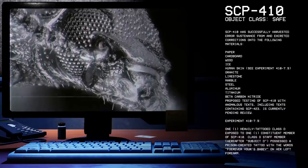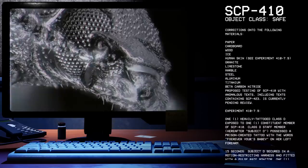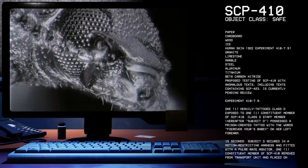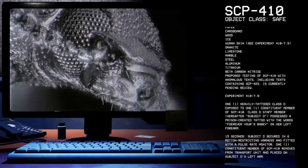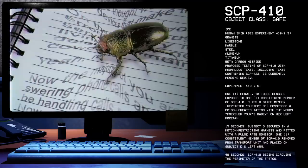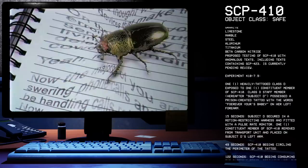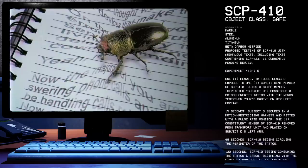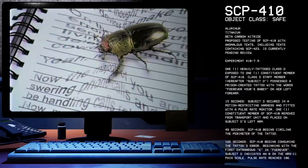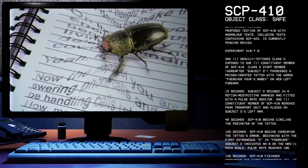Experiment 410-7.9. One heavily tattooed Class D exposed to one constituent member of SCP-410. Class D staff member, hereafter Subject D, possessed a prison-created tattoo with the words "Forever Yours, Baby" on her left forearm. 15 seconds. Subject D secured in an emotion-restricting harness and fitted with a pulse rate monitor. One constituent member of SCP-410 removed from transport unit and placed on Subject D's left arm. 49 seconds. SCP-410 begins circling the perimeter of the tattoo.